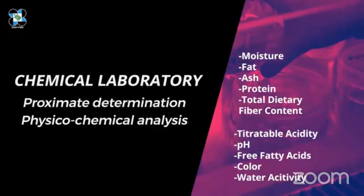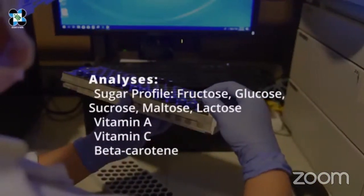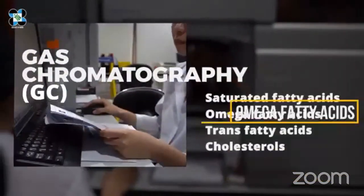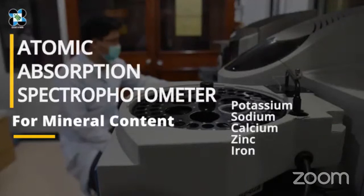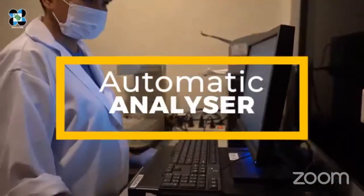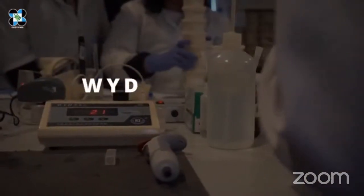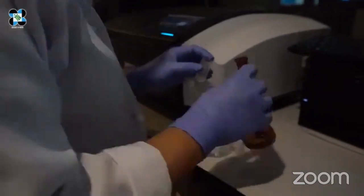Also, our laboratory is equipped with state-of-the-art modern instruments such as high-performance liquid chromatography, gas chromatography, atomic absorption spectrophotometer, graphite furnace equipped AAS, automatic analyzer, WID iodine checker, and the UV-Vis spectrophotometer, which is currently used for developing methods and water quality assessment.